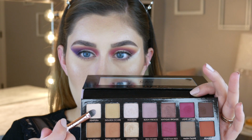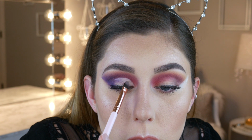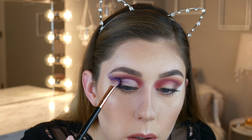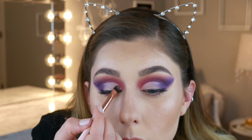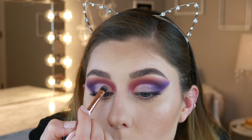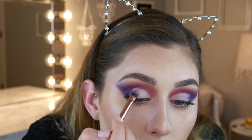Using that same brush, we're going into the color Tempera again, and I'm just going to quickly set that concealer in place while I do my other eye. I don't want it to move or crease or anything, so I'm just using that to set it, and then I'm going back in and blending a little bit with that purple. Going into this really beautiful cream satin shade, this is the color Acorn from ColourPop. I'm just going to take this all over where we just cut the crease. It just has a tiny bit of shimmer to it. It just has a really pretty finish to it.